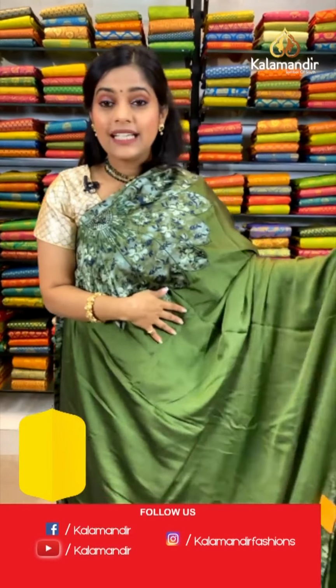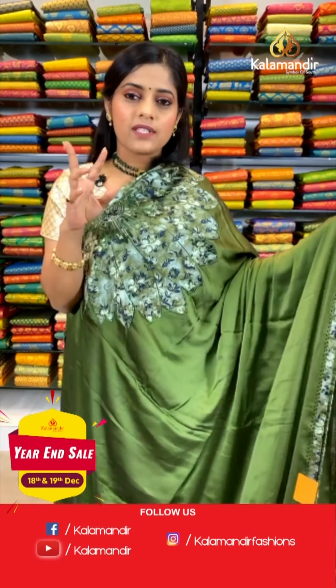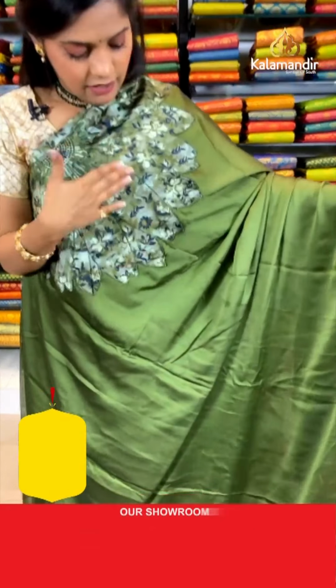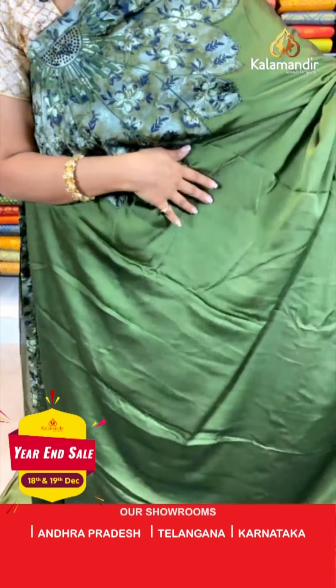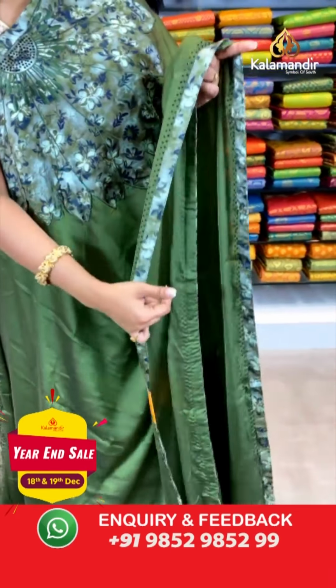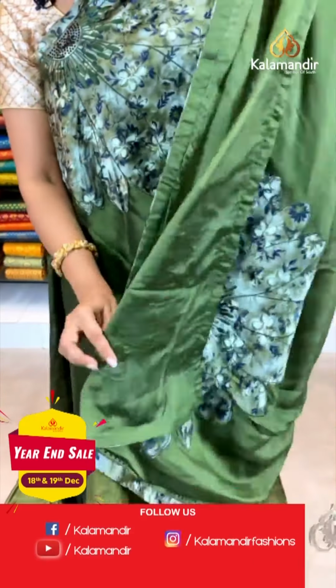This amazing green colored saree. It's slightly different from the first one that I had shown you. That was an olive green saree. Now this is a darker shade of green. Lovely patchwork. You can just simply check out the saree, as I've already told you about it. Border and pallu.